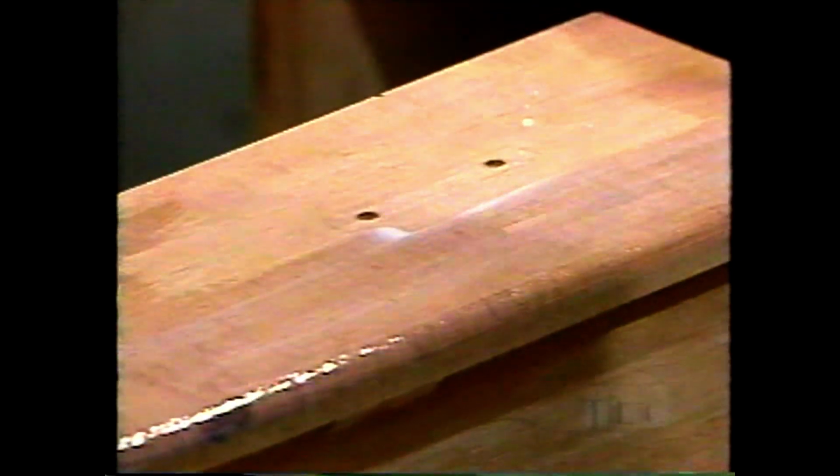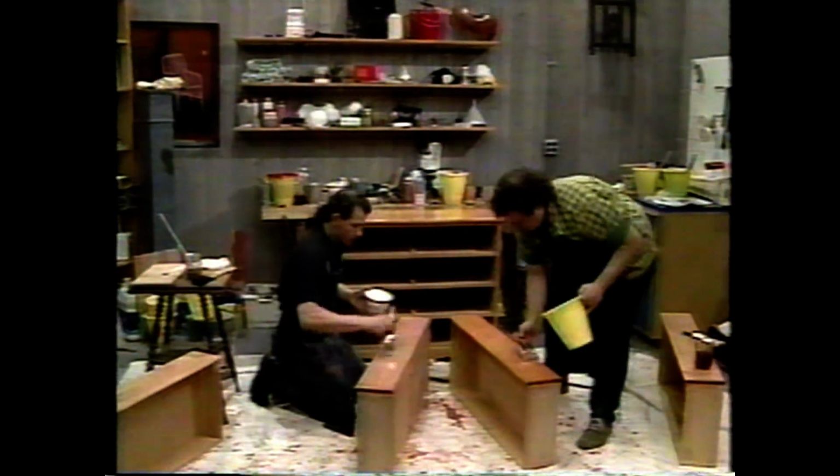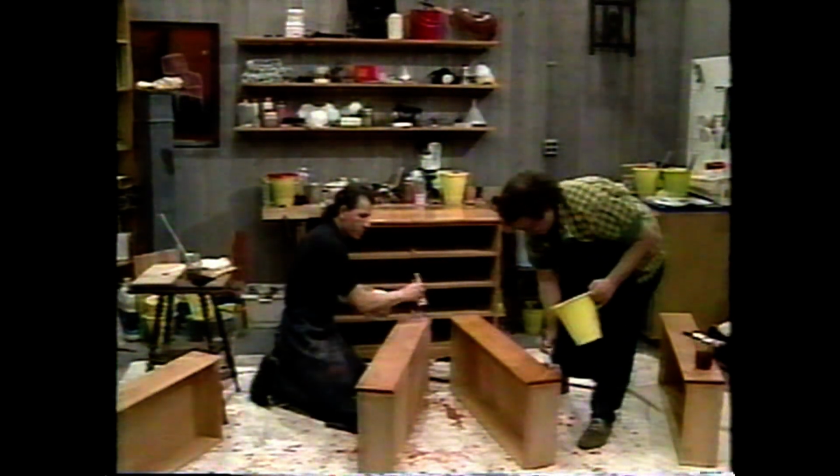It dries in about 3 hours. You could scuff it lightly and then apply a second coat. The only disadvantage to these water-based polys is that you can't rub them out like your old-fashioned oil varnishes or polyurethanes. It's like trying to sand latex paint.